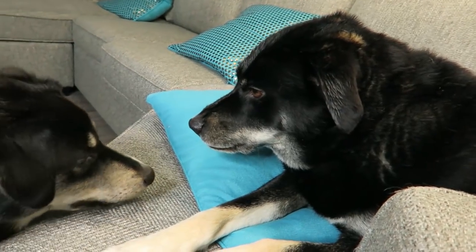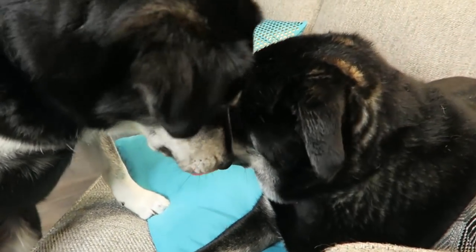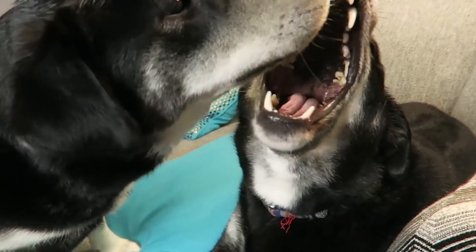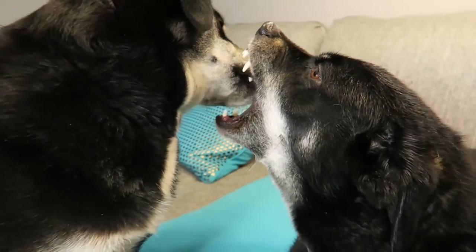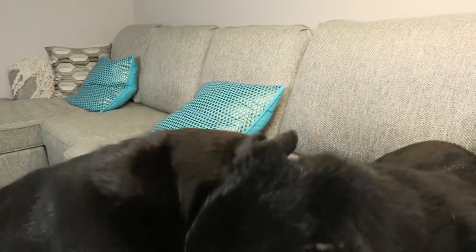Huh? Well, guys, I don't know if these dogs are gonna... Wait, here we go. See? It looks like he's angry, but they're always doing it. They're always playing together. She's always sticking her nose in his mouth. Like, what are you doing? See what I mean? Noises.